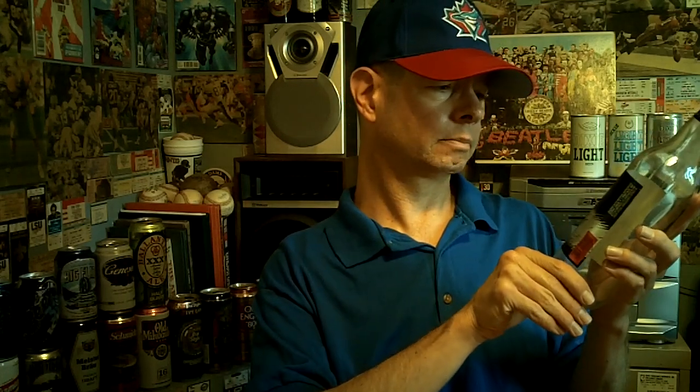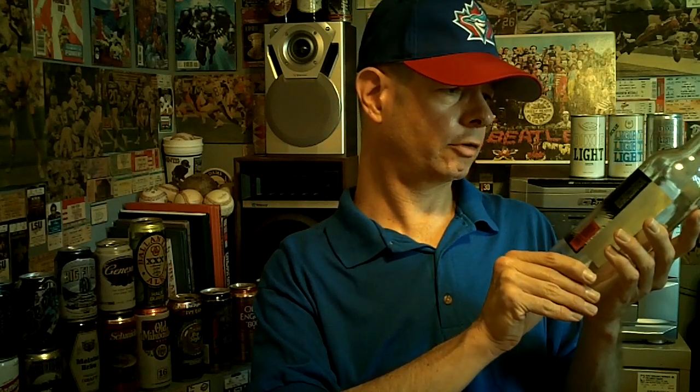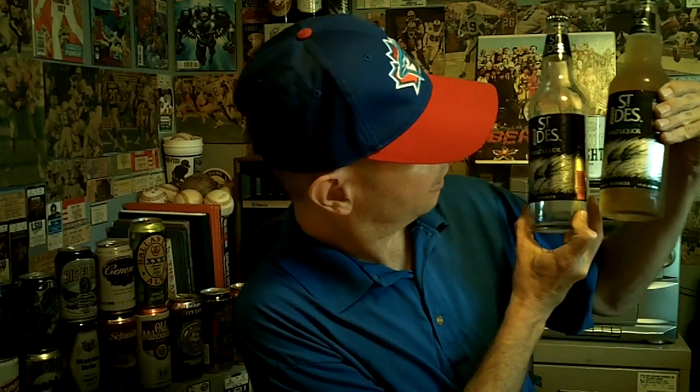Alright, this original St. Ides was about, I think, 6% alcohol. It's been phased out. Similar bottle design. The palm trees, I guess, blowing in the wind at the beach. The crooked eye. 22-ounce bottle.